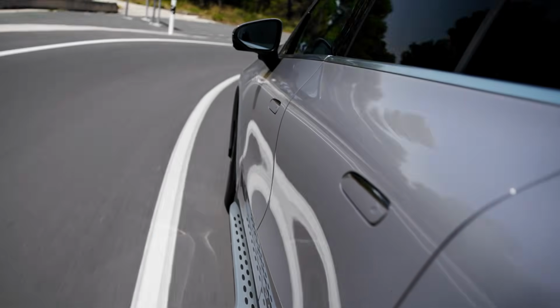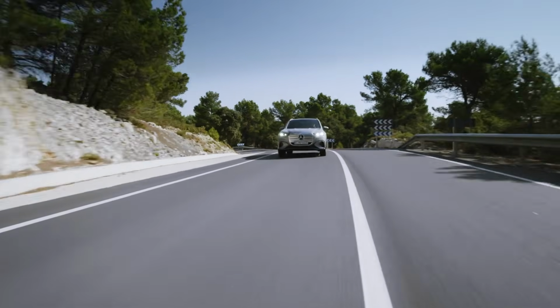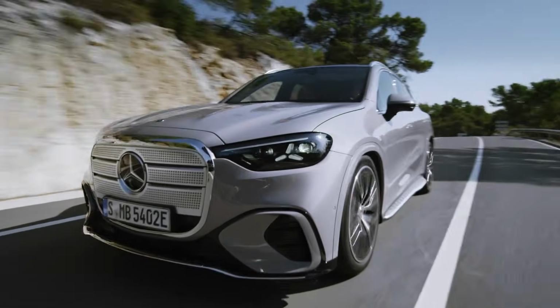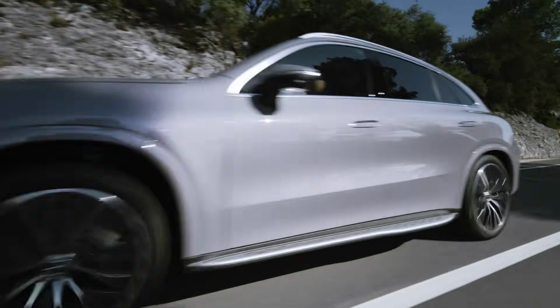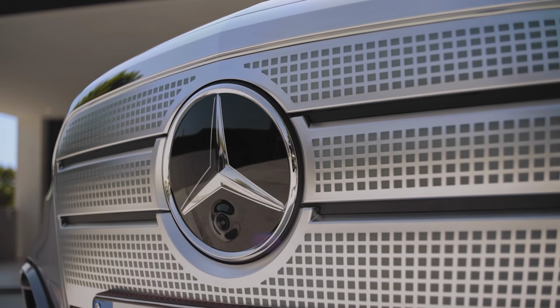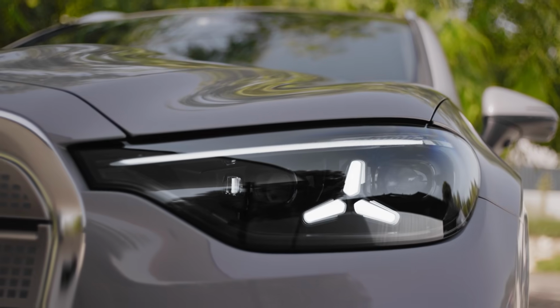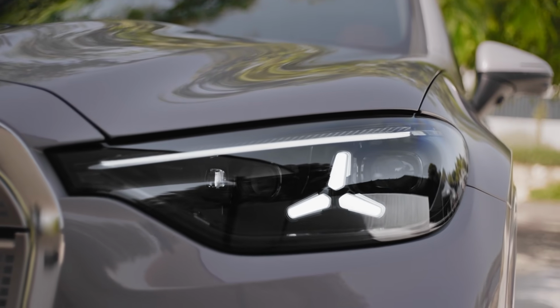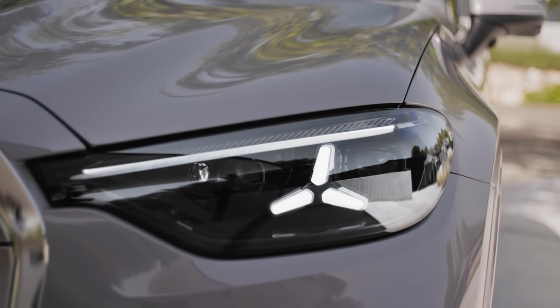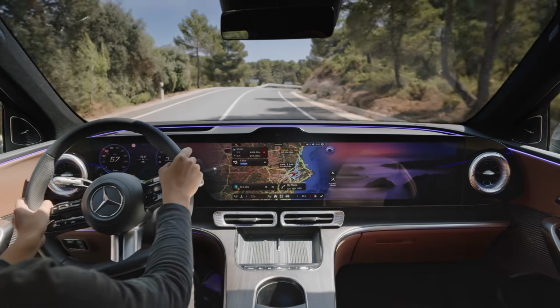Battery preconditioning can be switched on manually and can be used automatically when a charging station destination is plugged into the nav system. In a Mercedes-Benz first, the new GLC EV comes with one-pedal drive, along with 4 regen settings. There's also a new generation heat pump. The new GLC EV will be available initially as a double motor or 4MATIC model. In the future, there will be some 2-wheel or single motor models.